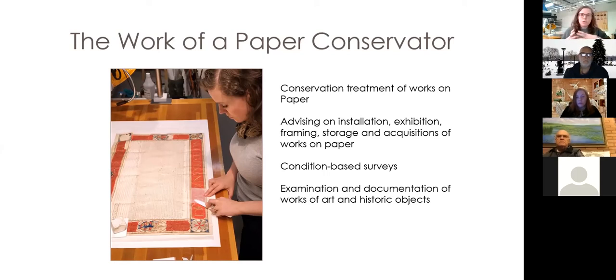It's really important because our ethical training and ethical guidelines teach us to be very transparent in everything we do. Our reports outline every decision we make so that in the future, if someone sees our work, they can say, oh, so she did that. But also so that they can potentially undo things that history has shown were not the ideal interventions, and to track how things have changed over time.